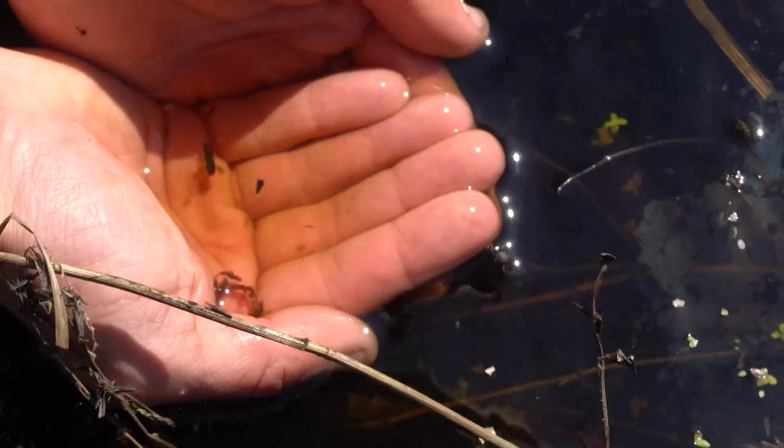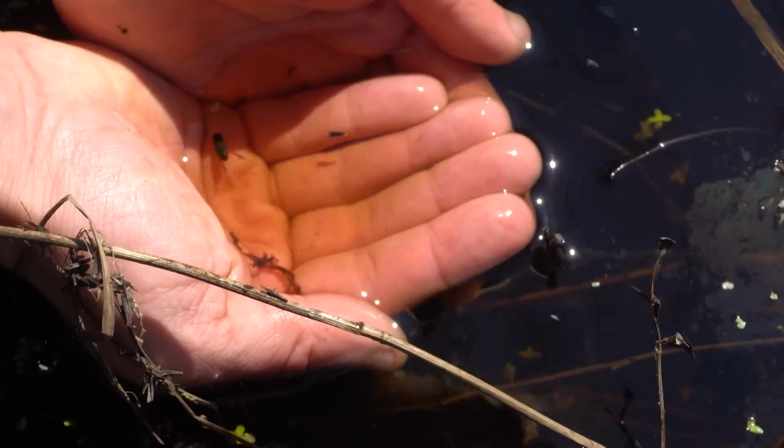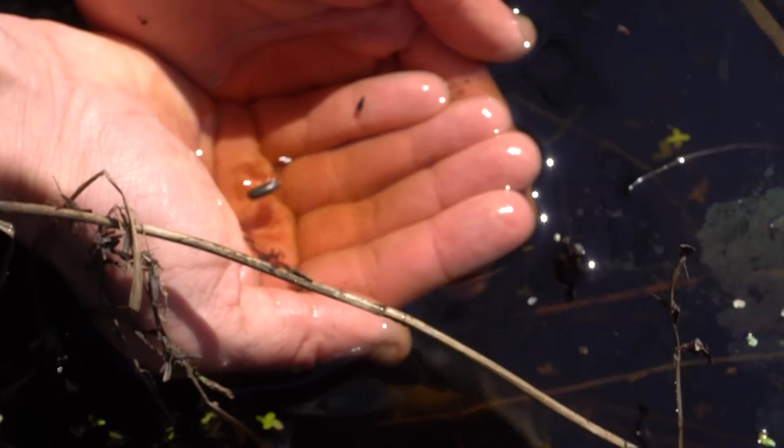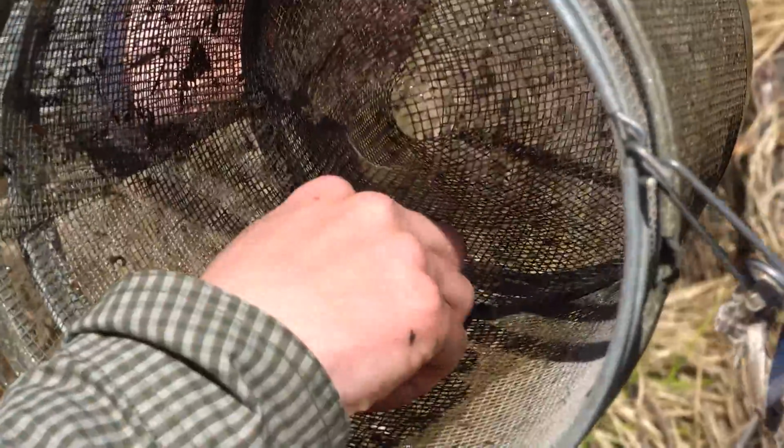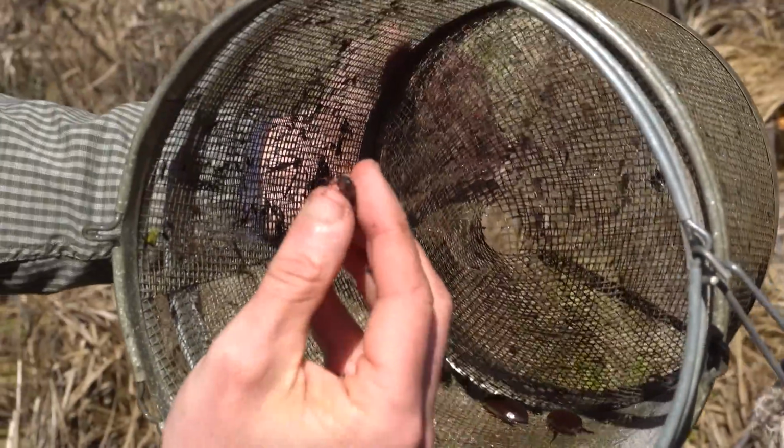So this is a water boatman. You can see how he gets his name. He has those legs that are kind of paddle-like. Another common pond inhabitant. And here is another kind of dragonfly larva.